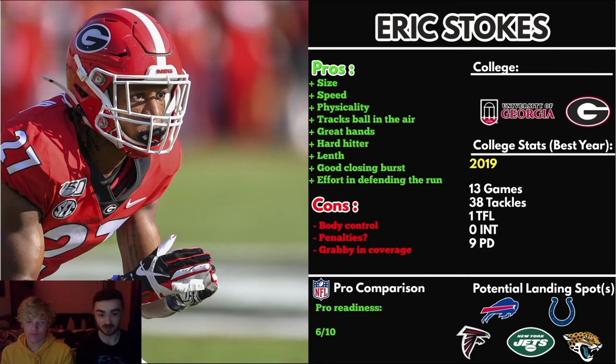And in terms of his best stats, again, like usual, it's 2019, 13 games, 38 tackles, 1 for loss, and 9 passes defended. No interceptions, but in previous years he has obviously got interceptions.